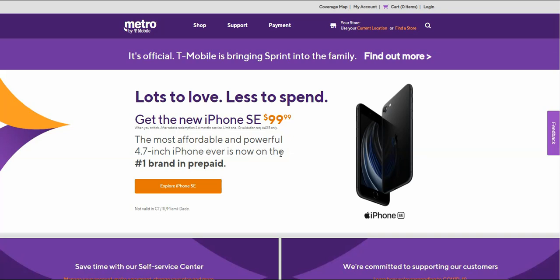So to level now for the people who switch, obviously. If you guys want to switch to Metro, get the new iPhone SE for $99.99. It's definitely worth it still at that price, because it's saving $300 on the thing if you guys switch.